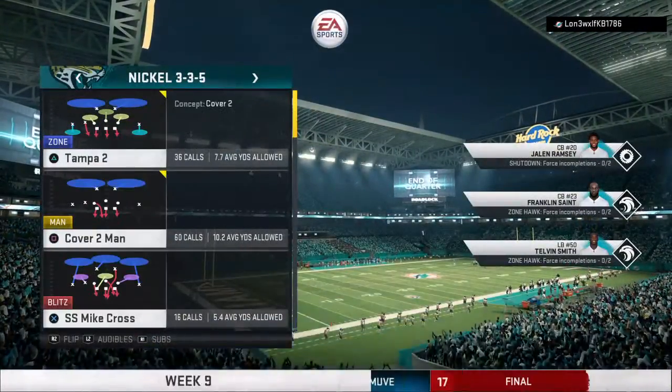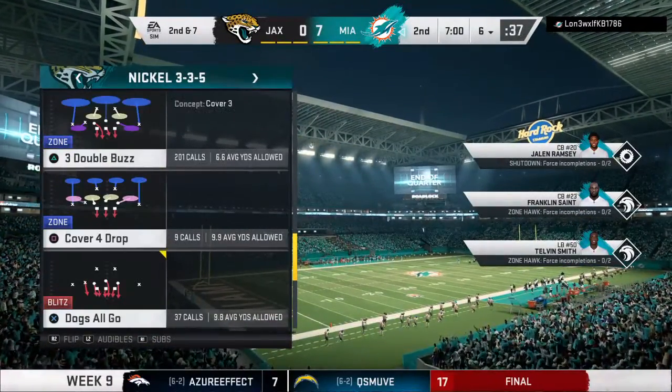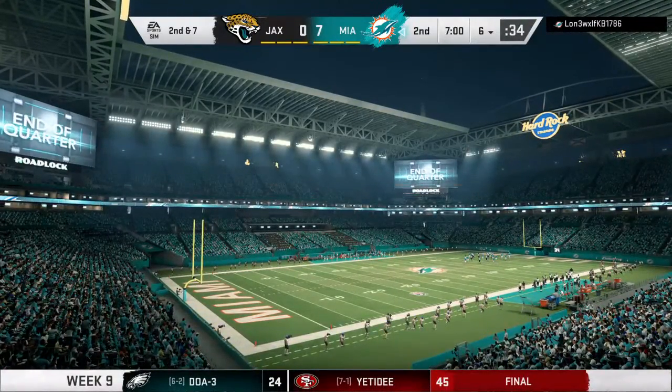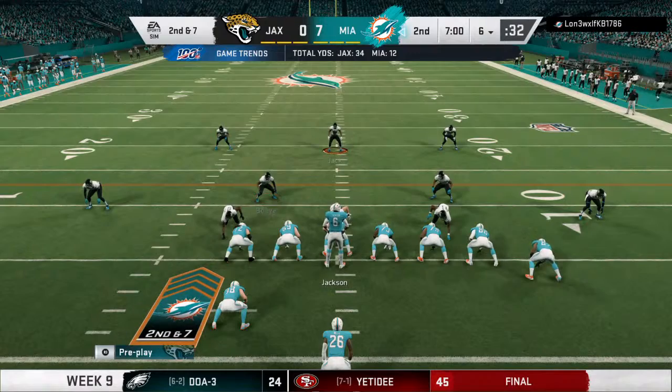After 1, 7-0 on EA Sports. Dolphins 7, Jaguars nothing. The last run got 3. Now here's 2nd and 7.